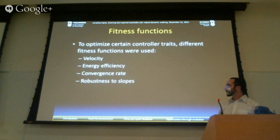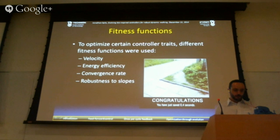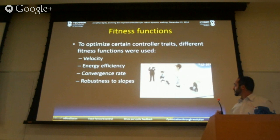Now, when you use genetic algorithms, you have to make sure that your simulation is perfect. Because if there is a little hole in the simulation, then the algorithm will find it, and it will take advantage of it. Also, as you pick your fitness functions, you have to make sure that you pick the correct fitness functions so it doesn't converge to something like this. And yeah, this is not really a desired gait, but pay attention that the flailing of the arms for the girl on the left is actually making her go faster.